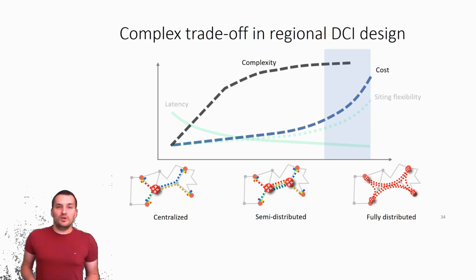Additionally, as we move toward more distributed topologies, the complexity of the network increases as there are many more components to be managed. From the operational perspective, centralized topology has the most desired properties. It is simple to manage and extend. Practically, the increase in cost and complexity restricts the design choices that cloud providers have today toward more centralized approaches.